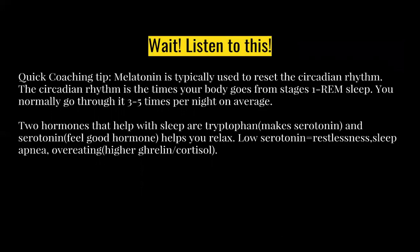Okay, so you normally go through this 3 to 5 times per night on average. If you don't, I recommend at least taking a melatonin, 5 milligrams to start off, maybe even less if you're not accustomed to taking sleeping aids. Now, you can do this without melatonin. I just take melatonin so I can get back into it. But if you're not accustomed to it, I would say maybe 2 milligrams to 5 milligrams, not 10 milligrams, because I don't want you to sleep through your alarm clock.